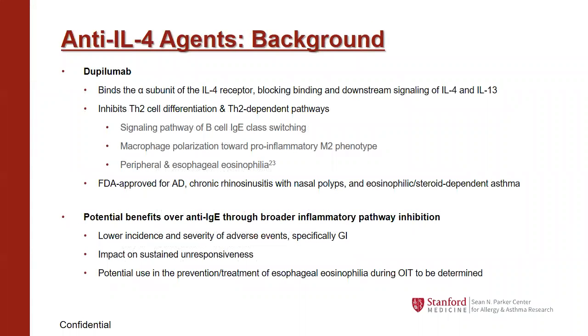The next target that's really come into the picture of food allergy over the last few years is IL-4, interleukin-4, and the main agent in that class is dupilumab. It's an antibody that binds the interleukin-4 receptor and prevents signaling by both IL-4 and 13. In the setting of food allergy, these guys are not the best news.